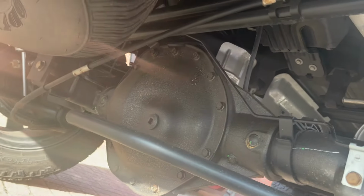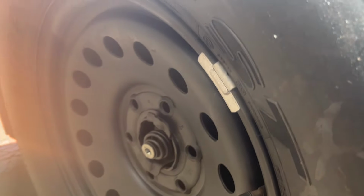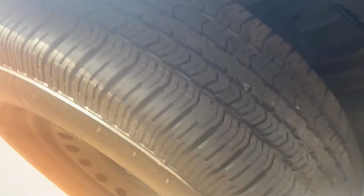Look at the axle. It's just a proper truck. Look at that spare wheel. Look at it. It's never been on before. That's never been on.